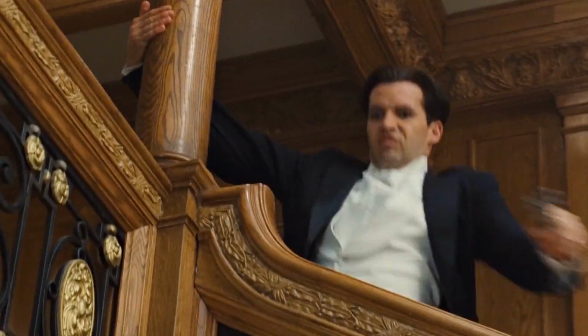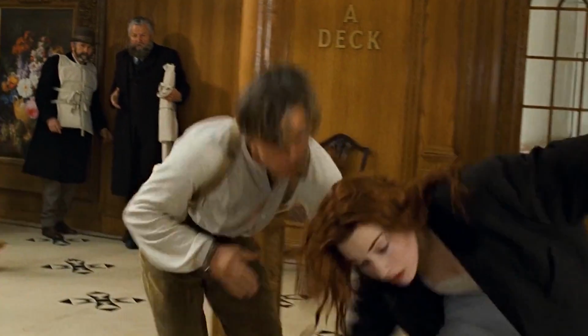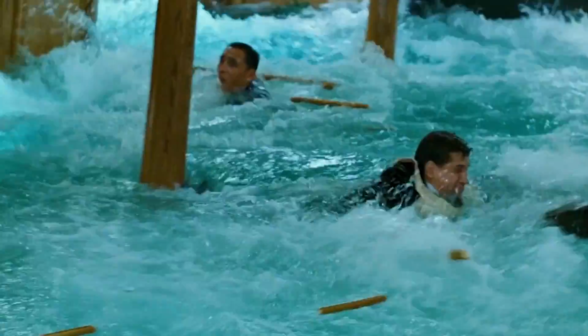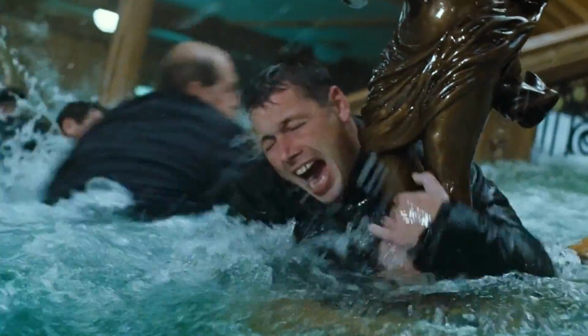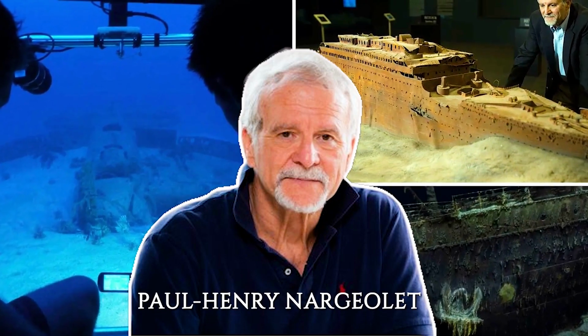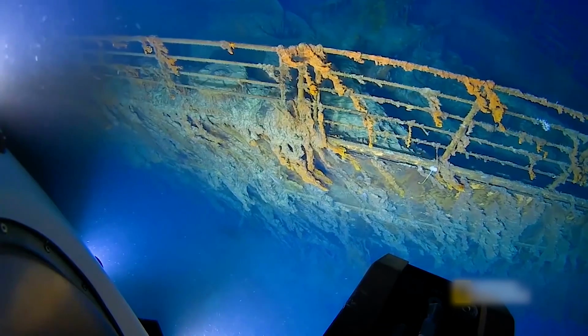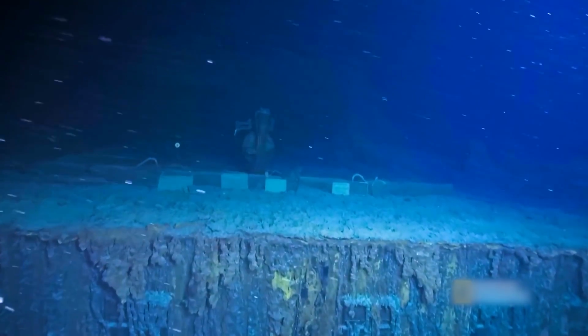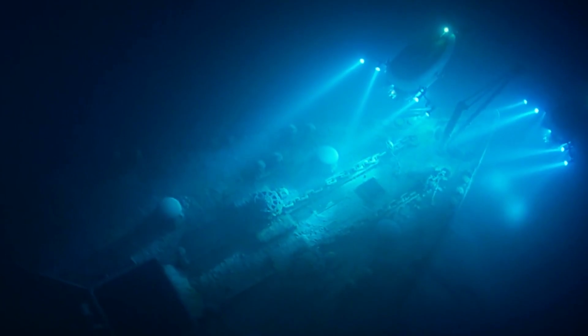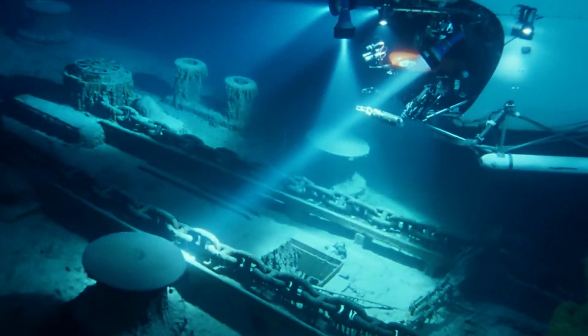Someone may have grabbed onto the base of the cherub to protect himself. The bronze cherub statue was attached to the base on 1 foot, and the fact that someone was holding onto it in such a high-pressure environment could have caused it to break. The angel statue was discovered in 1987 by Paul Henry Nargeolet, the director of the underwater research program for RMS Titanic Inc. When recovered, the statue was in pretty good condition, considering the fact that it was submerged for more than half a century.